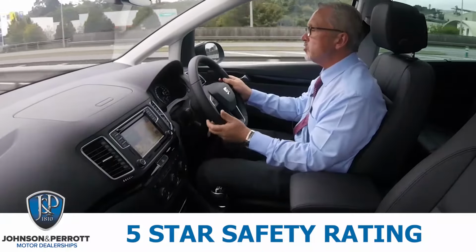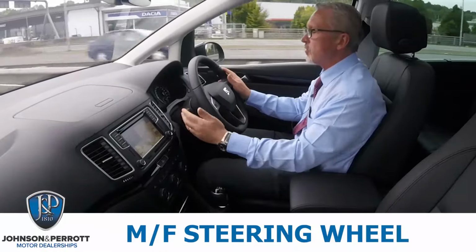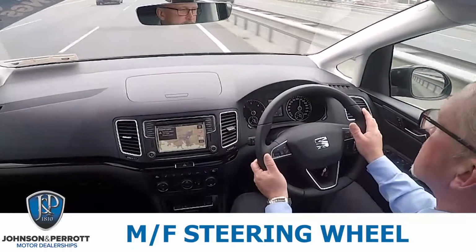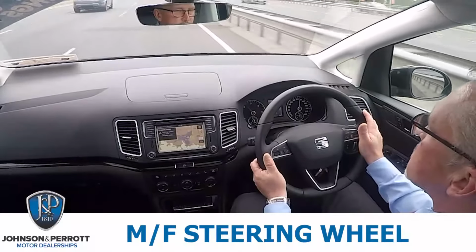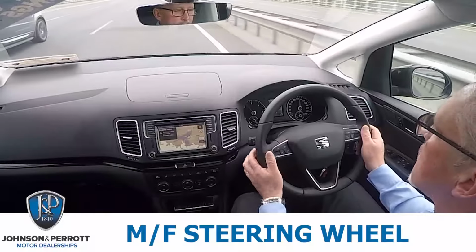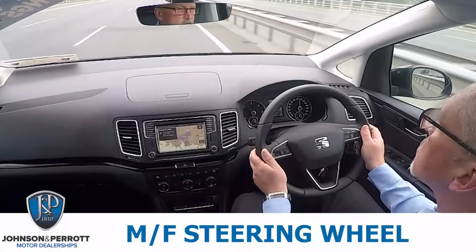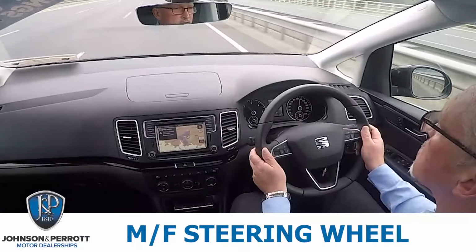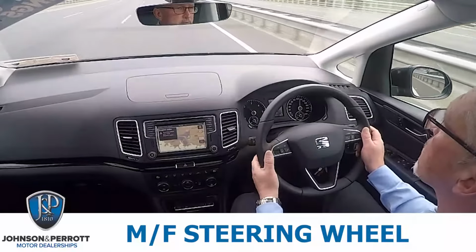All your safety features can be accessed from your control stalks here, so lane assist, sign assist, blind spot detection, cruise control, speed limiters can all be accessed from here, so you don't need to take your eyes off the road and look down or see what you're doing.